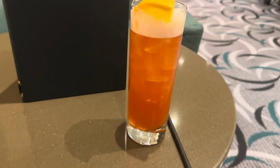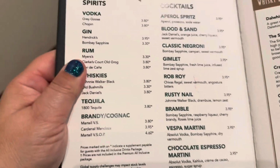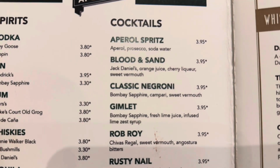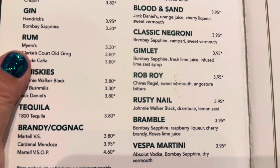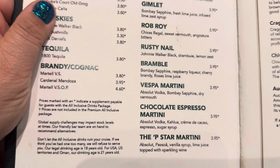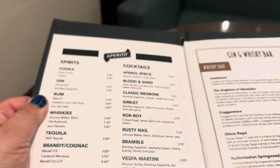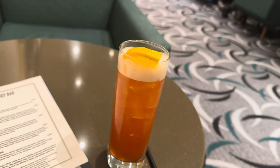So I've come into Aperitif to cheer myself up with one of our favourite cocktails from the last cruise, which was a blood and sand. So if we look in the menu, you can see blood and sand. There is Jack Daniel's, orange juice, cherry liqueur, and vermouth, or martini as us common people would call it. But there's various cocktails that you can only get here, and they all live there. So I'm going to have my blood and sand and contemplate whether or not I can stay awake for the show.